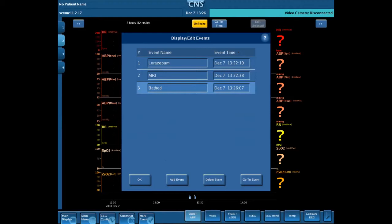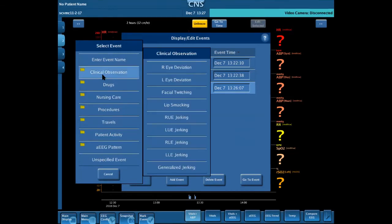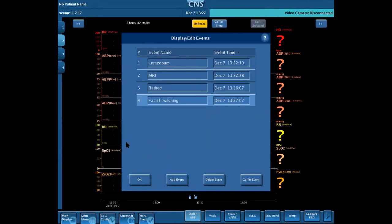Cathy, let's add another event because I want to mention the category that says clinical observations, because it's most often nurses who are using the event marks. As nurses, we are not allowed to diagnose seizure. However, we can certainly make clinical observations of a patient appearing to have seizure-like activity. So anything that might be related to seizure is going to be listed under the clinical observation. And you can go through and select any of those available characteristics that you are seeing. And this is applicable to the neonatal population as well.